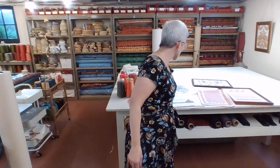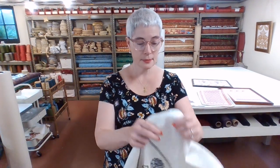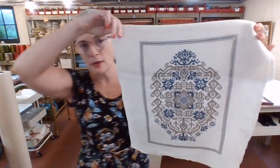And then the next one that came in, which I was super excited about, this one I love. I've been wanting to stitch this one for a long time, and it was actually kind of hard for me last year to say, okay, I'm really overcommitted and I have to give this to a friend to stitch. But I did it. Aren't you proud of me? This one is stunning. I'm calling it Atavarian Star and Vine.